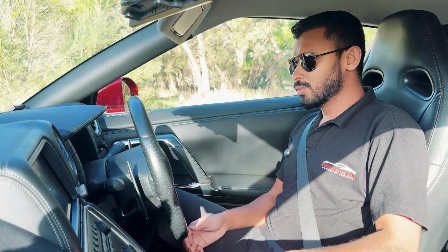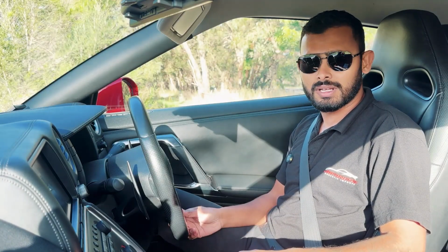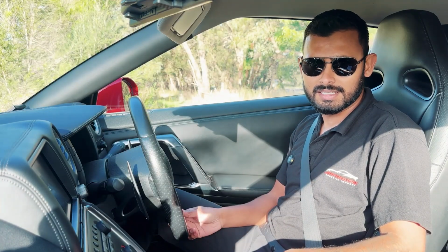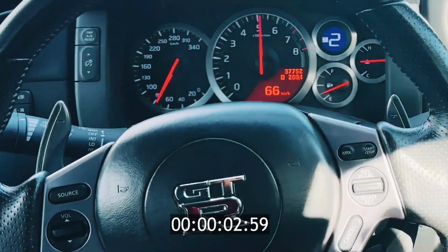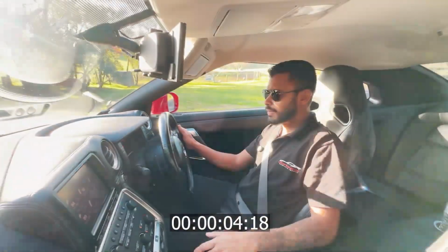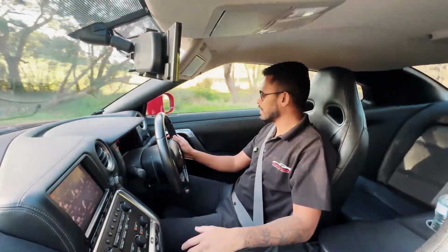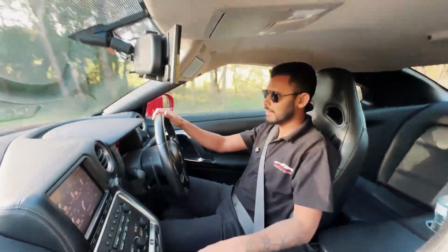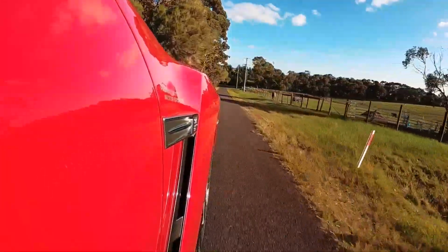Now let's test the most talked about number, 0 to 100. Straight out of factory, this car was clocked at 3.8 seconds. Whoa, that hit hard. Sure, the tires and the road conditions matter, but that's some serious performance for a car built in 2008.